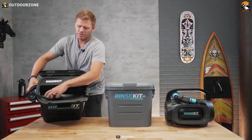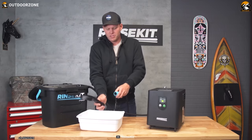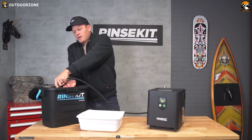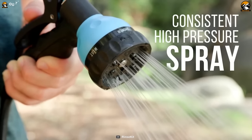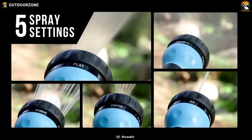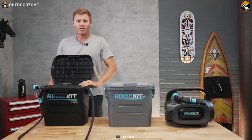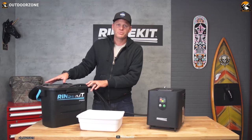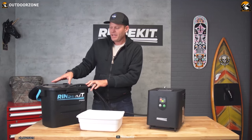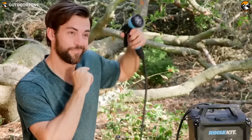One of the most impressive features of the RINSEKIT Pro is its 3.5-gallon capacity, which allows for long showers and spray times of up to 6 minutes continuously. Plus, the superior pressurization ensures a consistent spray at 50 psi, making it feel like you're taking a shower at home. But wait, it gets even better. The RINSEKIT Pro is easily fillable thanks to its top fill cap that allows for filling from literally any water source.